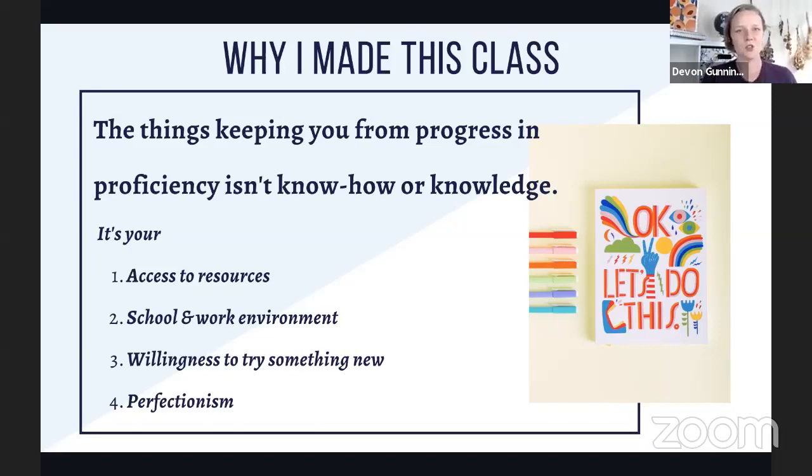So access to resources is a huge part of it. And it's one of the reasons I became a creator, because I couldn't find the things that I wanted for my classroom. And the second thing I would say is your school and work environment.